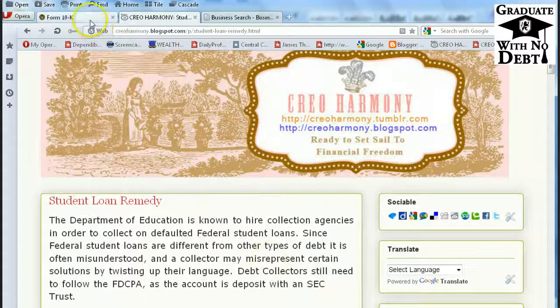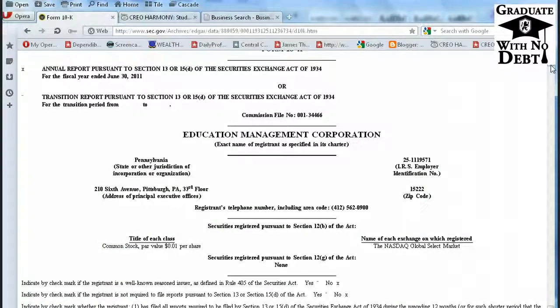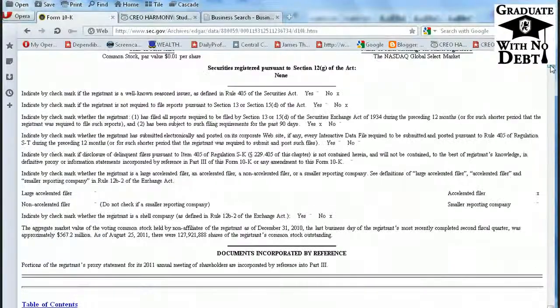But before we get into that, I wanted to show you a trust related to an education loan. This trust happens to be called the Education Management Corporation. Its jurisdiction is in Pennsylvania. This is a 10K report, which means an annual report with the Securities and Exchange Commission, which is at sec.gov. Not all student loans will have a 10K, 8K, or 424B5 prospectus because they're stopped from reporting those in most cases, like the Discovers, the Citibanks, and so forth. But just to prove to you, by the way, this is the SIC number, the commission file number. They call that the CIK number. That identifies this, and this name identifies this whole trust. And that's what we want to find out.